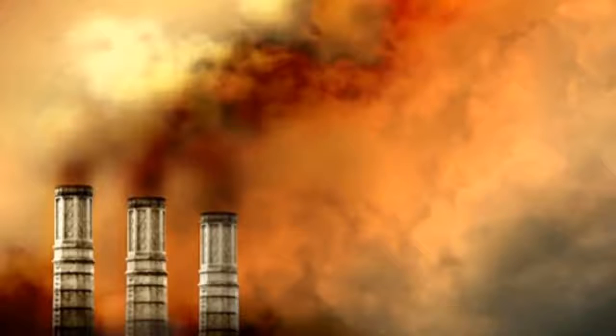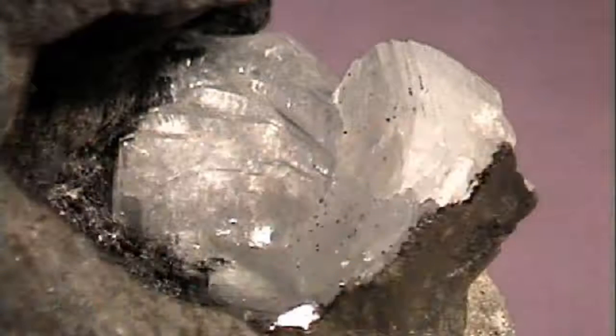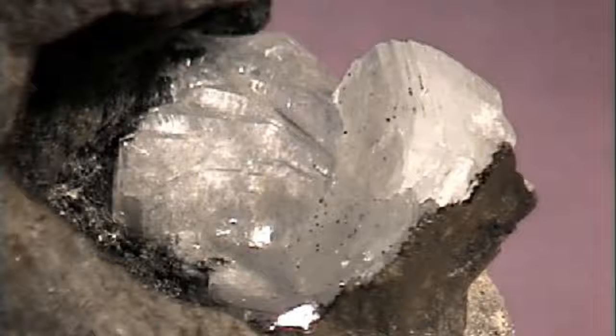But the other thing is mercury is the third most toxic substance known to science. It is a heavy metal. It's the most toxic non-radioactive heavy metal.